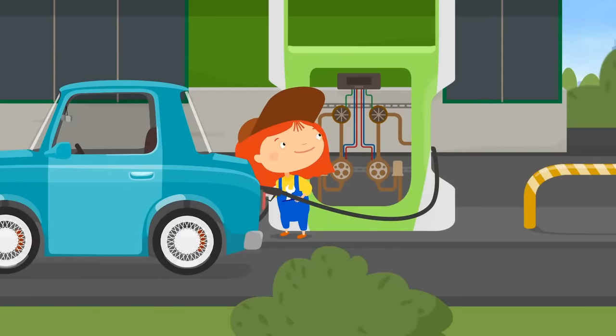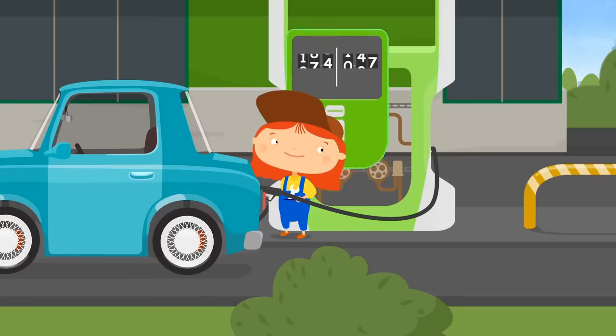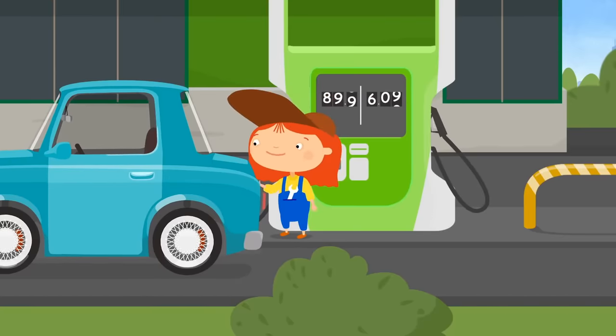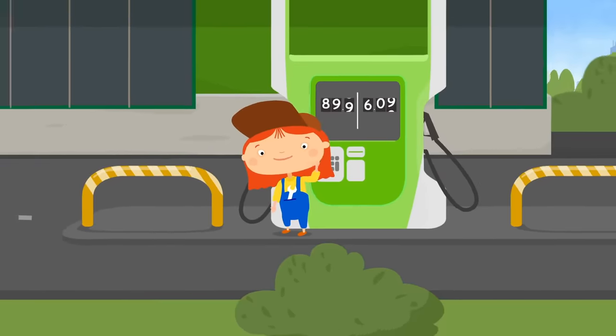Let's see if the station works now! Hooray! Return the panel to its place. The gas station works again. Thank you, Dr. McWheelie.